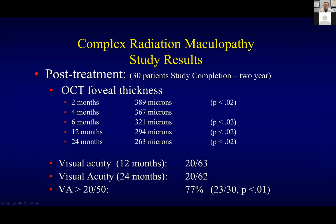And what you see is how well they did. So the retina went from that 500 microns of thickness down to 390, and ultimately by 2 years down to 263. Each of those stages of review were statistically significant. The vision started at 20/80 on average, improved to 20/63 at 1 year, and 20/62 at 2 years.